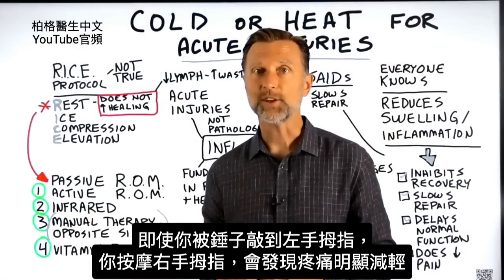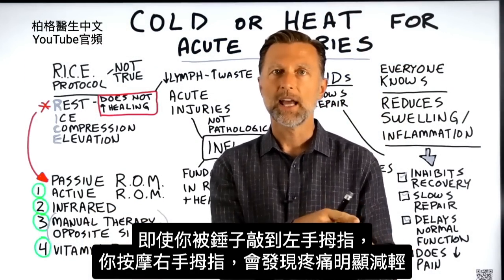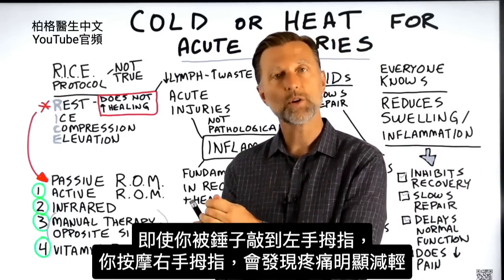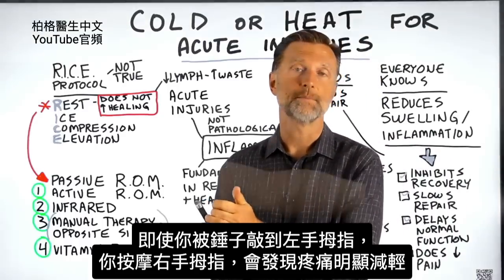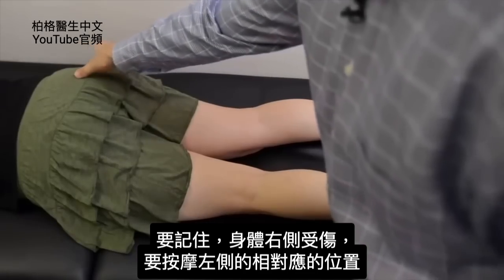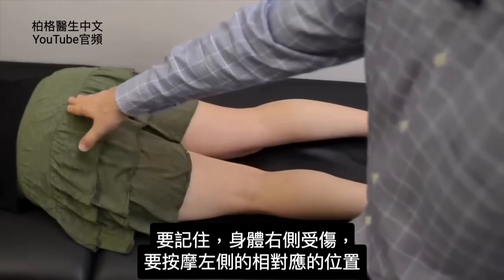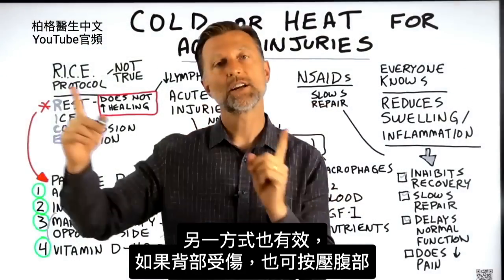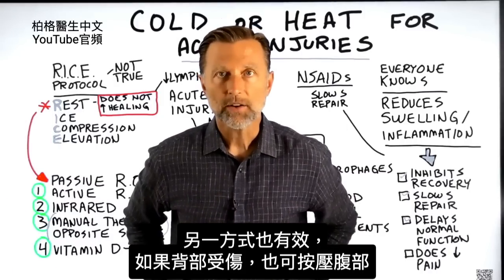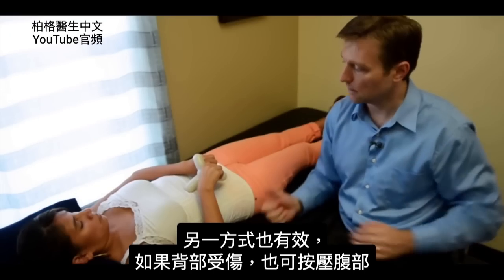Because even if you were using a hammer, right, and you hit your thumb on the left side, and you started to massage the right thumb, you would notice a dramatic decrease in pain, okay? So just remember, anytime you hurt on one side of the body, stimulate the exact opposite mirror image side. Now, it also works in another way, okay? So if your back is hurting, okay, you can also work on the front part of the abdominal area right here.